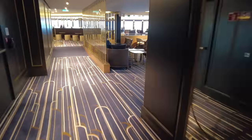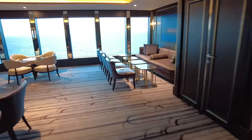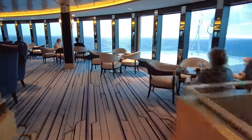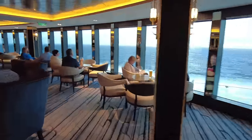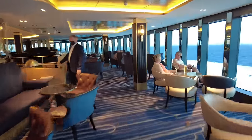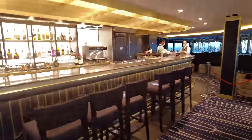This is the Crow's Nest Bar, a firm favourite with many P&O cruisers. Sitting on the deckhead of the navigational bridge, you get great views over the seas ahead, matched only by the bridge itself. This is a great place for a pre-dinner drink or for that cheeky nightcap. I'm a real fan of the decor too, really classy.